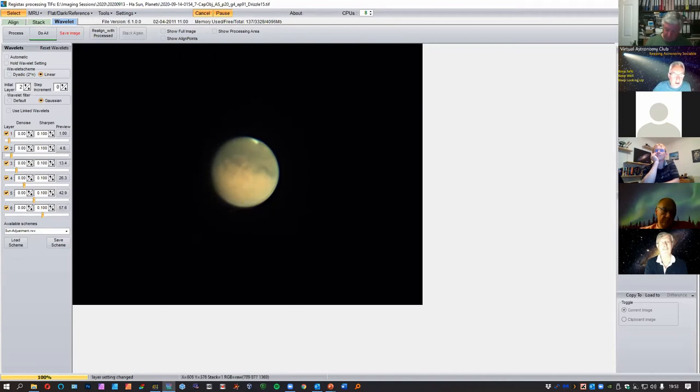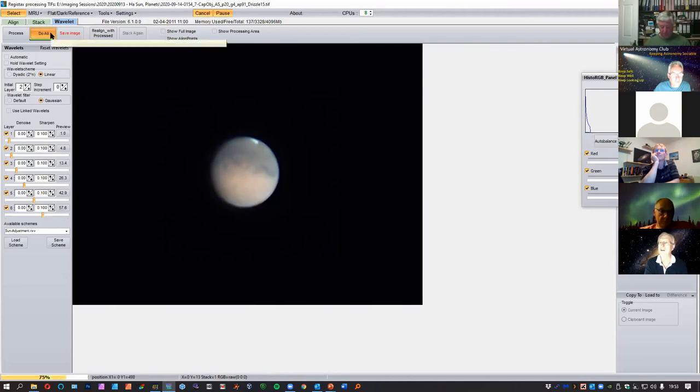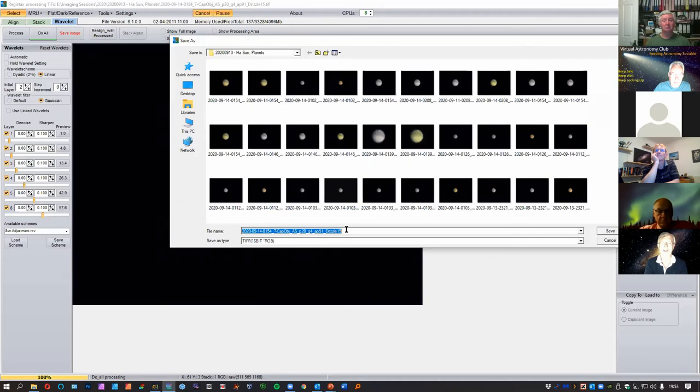And then the other thing I do, because the color is normally wrong, if you go up to RGB balance, and then click auto balance, that balances the color up. Okay. And then once you've done that, you need to do all. It then does the whole thing and then save the image. And I normally save that with a W just to say I've done a wavelet sharpening on it.